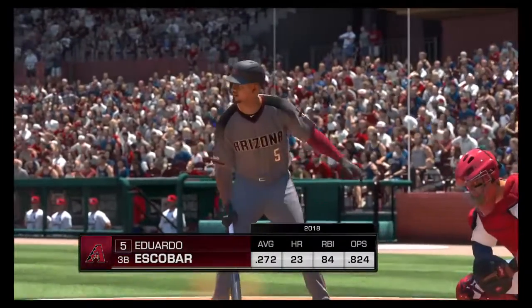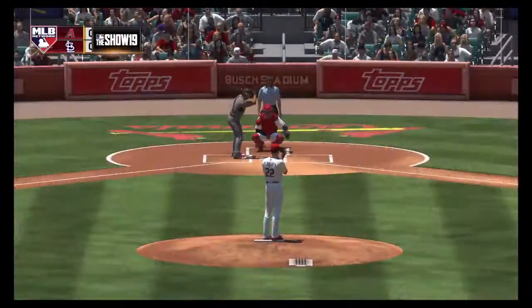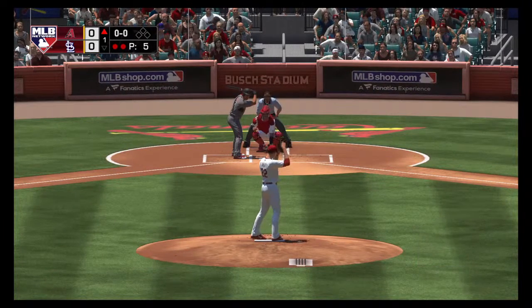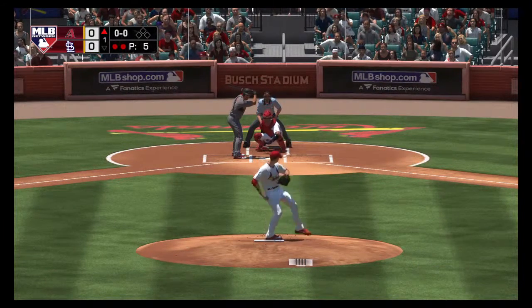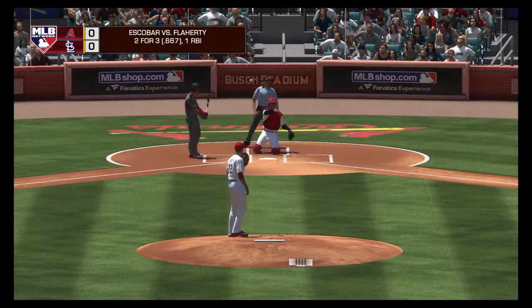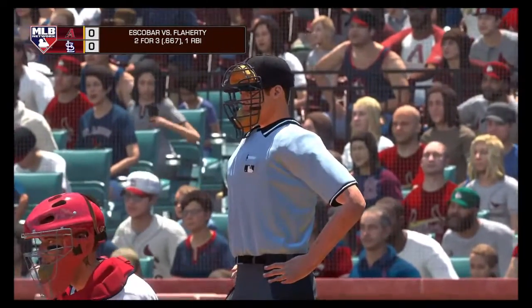So bases are empty here with two gone, and that'll bring up Eduardo Escobar. First pitch coming, here it is. And that's inside for a ball, 1-0. And there are our umpires for this one. Working balls and strikes will be Mr.